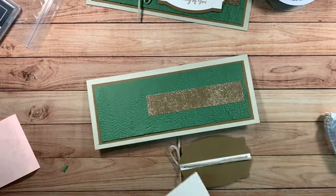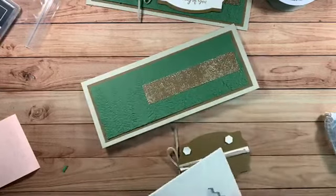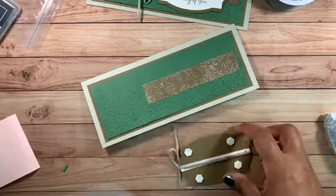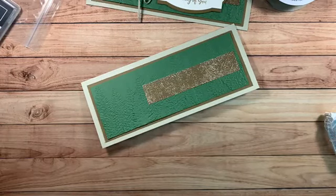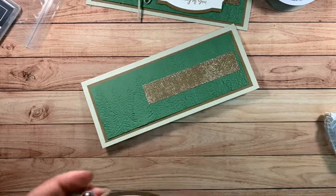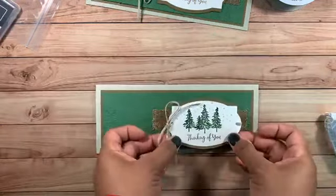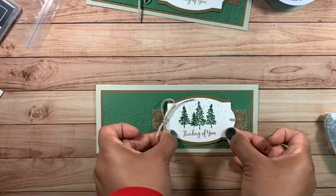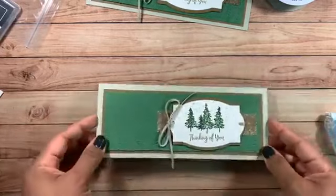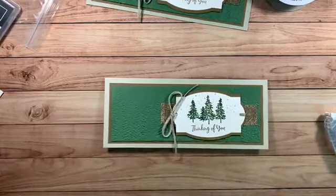Okay, so put one, there we go. Take the backing off of this. Thank you guys so much for hopping on and watching me live and being so patient. I love it. You guys are amazing. Just gonna stick that right there. Okay, and that's the finished card.